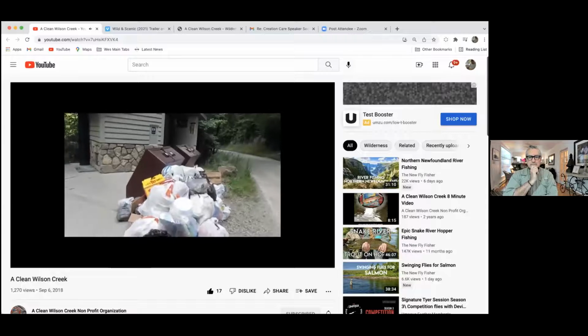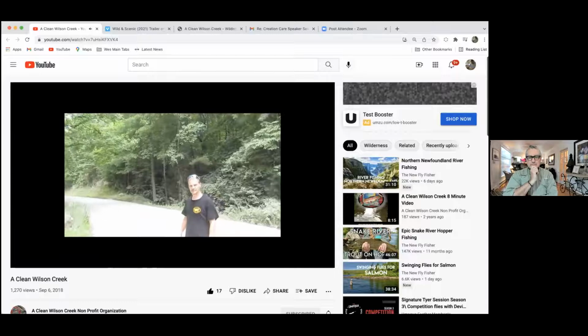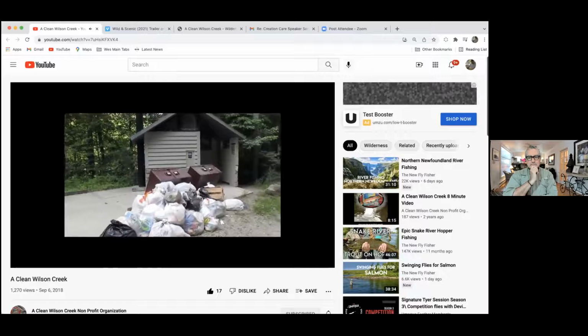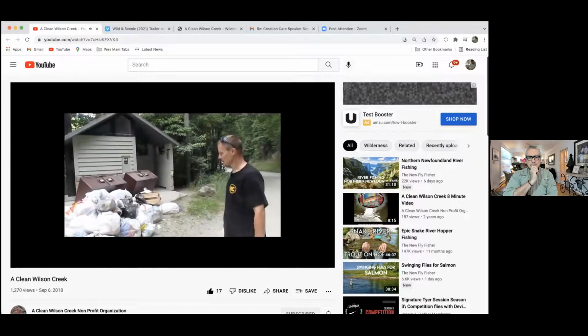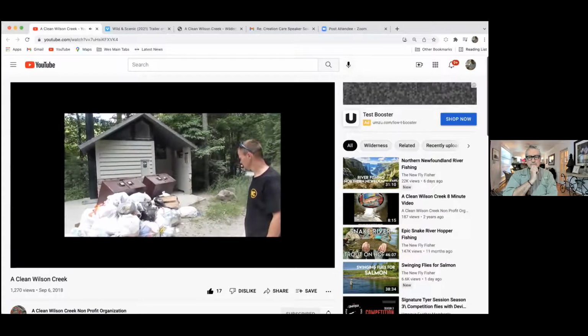We have National Forest pickup one day a week, correct, Brandon? Tuesdays. So today's Sunday. This would sit here for two days, and we would also have today's trash. You saw the people coming in today. So this would sit here till Tuesday, and then today's trash would sit here on top of this.